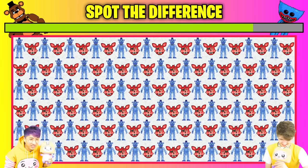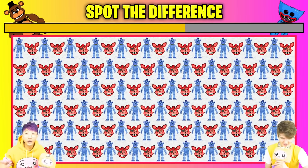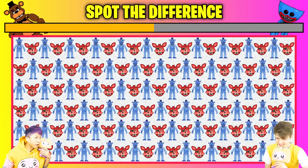I don't see anything. I don't see anything at all. I'm not seeing anything either. Oh, this one. The eye patch is switched. Oh, wow. Good eyesight. Okay, yep. Good eyesight. Get it? Because eye patch. Okay, is the other one? The other one must be on Freddy then. Oh, yeah, you're right. I think it's got to be on Freddy.